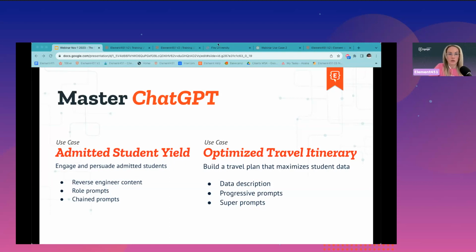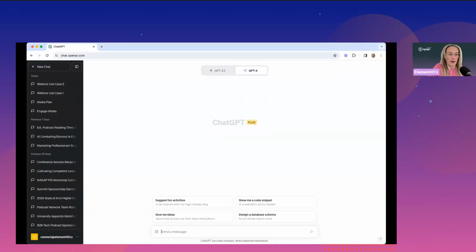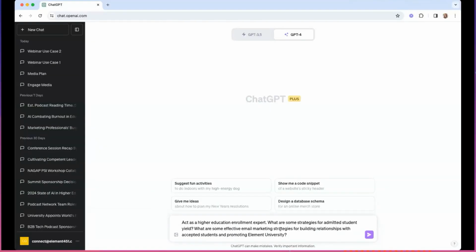So I am actually going to shift over and start to share my screen, and we will prompt ChatGPT with some activities here. And just so you know, every prompt that I'm about to paste into ChatGPT lives in the slide deck, so you'll get access to that as well. So let's kick this off. Admitted student yield is our use case.